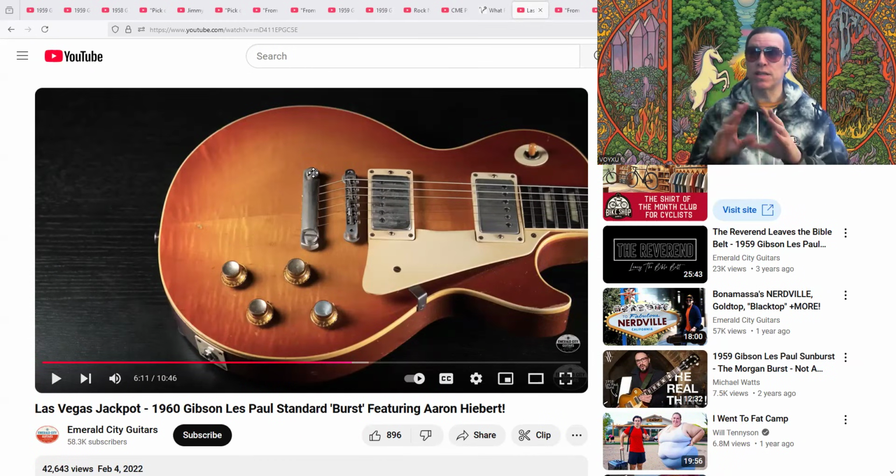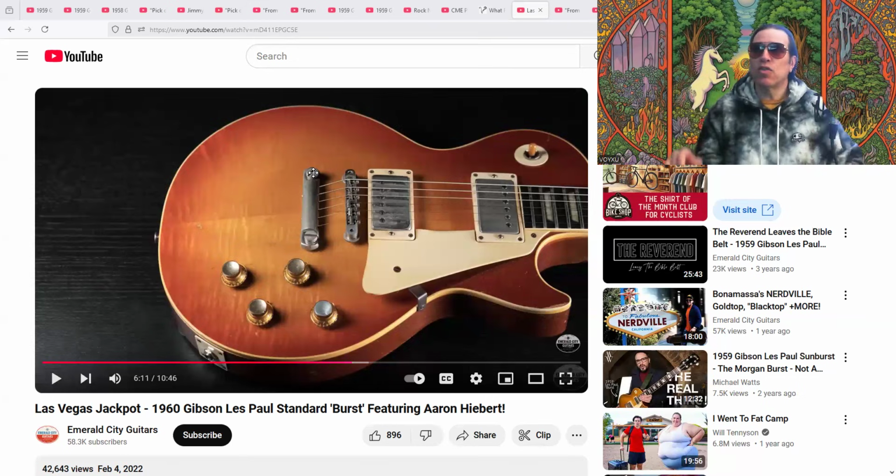Now there is historical significance, right? But there's historical significance to a 54, a 55, a 56. There's historical significance to an ES-335. There's historical significance to a lot of guitars. But part of the myth of this guitar is it's the best sounding guitar in the world. It's the best guitar ever made. Nobody's ever made a guitar better. This is it.